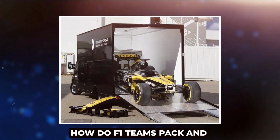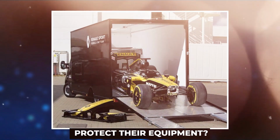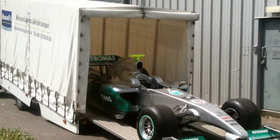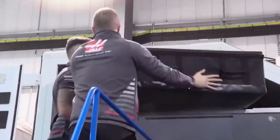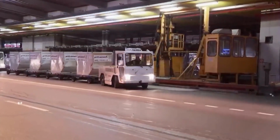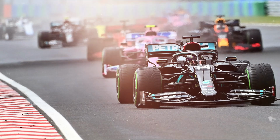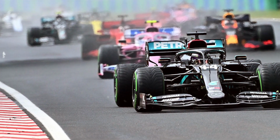How do F1 teams pack and protect their equipment? Packing F1 equipment for transportation isn't as simple as throwing things into a box. Each piece of equipment, from the cars to the smallest tools, has to be carefully packed to ensure it's protected during transit. This is particularly true for the cars.